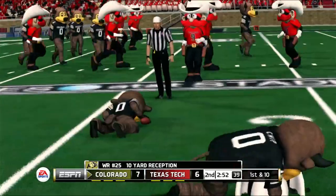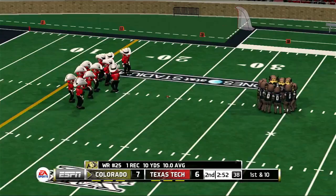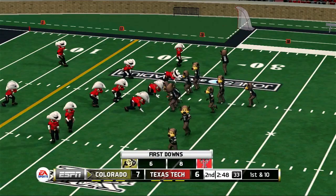Credit the quarterback on that pass. He made a great read and delivered a very nice pass for the first down. Check, tight right. From the 24-yard line, it's first down.